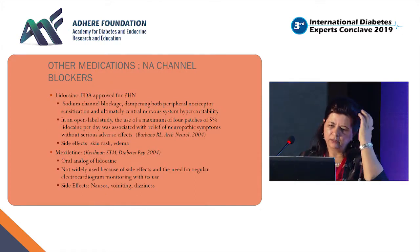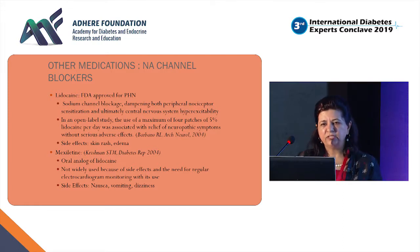Now the other medications, because there is a constant, relentless challenge to find a medication that can relieve the pain. Lidocaine has also been approved for this use. It is a sodium channel blocker which dampens peripheral nociceptor sensitization, and thereby ultimately the CNS hyperexcitability is reduced. The side effects are skin rash and edema. Then there is an oral analog called mexiletine which is also used, but it is not yet used very safely. We need to do an ECG to monitor its use because it could cause cardiac arrhythmias, and we don't want to give something to reduce the pain and then the patient has to have treatment for a cardiac arrhythmia.